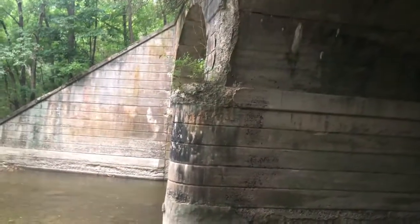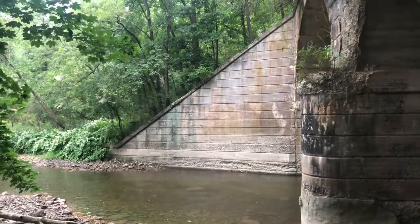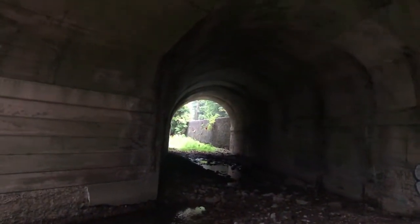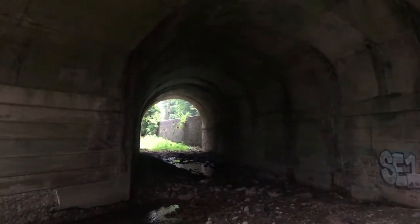You can see some decay over there, but other than that, it's obviously in pretty good shape. And if they wanted to, they could definitely run vehicles, trains, or whatever they were doing over this. So they could probably still be using this if they wanted to.